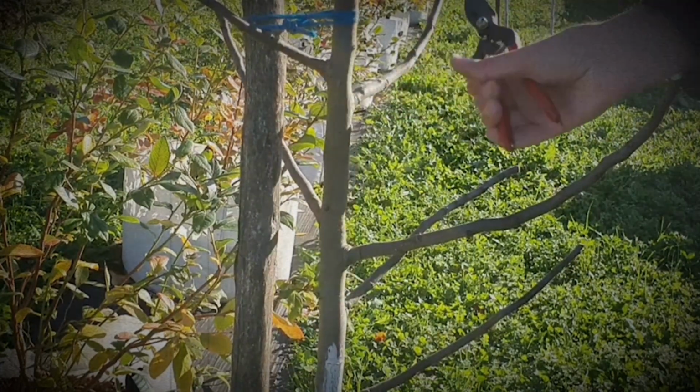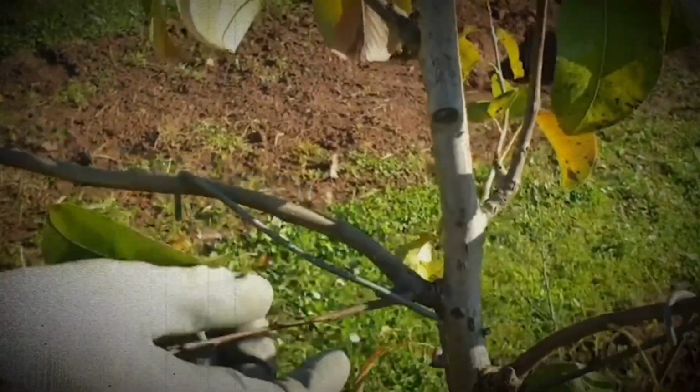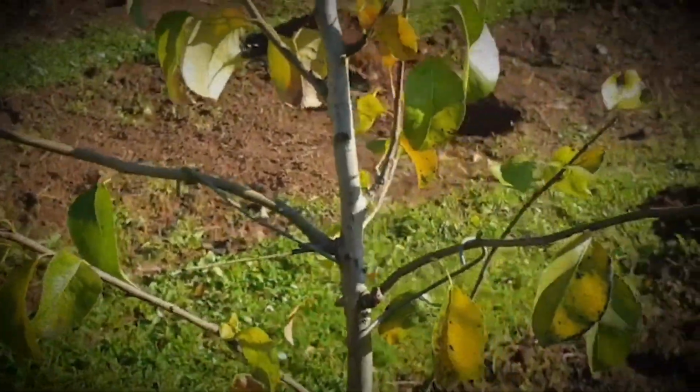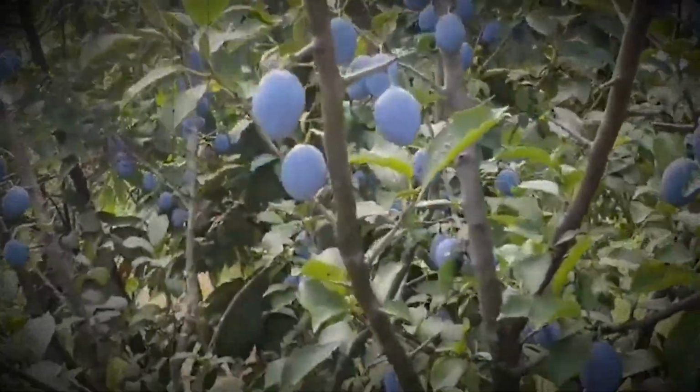A well-trained tree will require far less corrective pruning later on. Its structure would be sound, its fruit accessible, and it would be a thing of beauty. The arboricultural equivalent of teaching a child good manners. It makes everything that follows much easier.